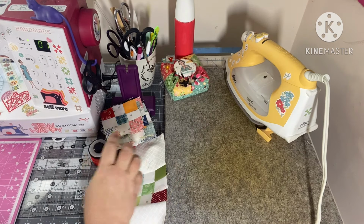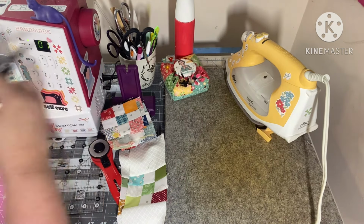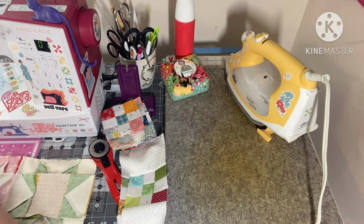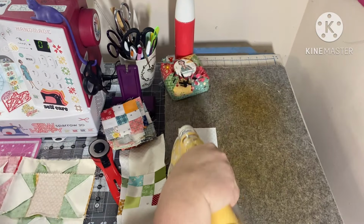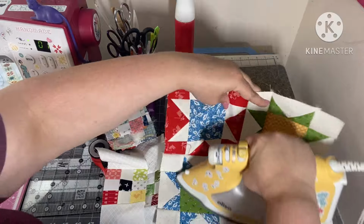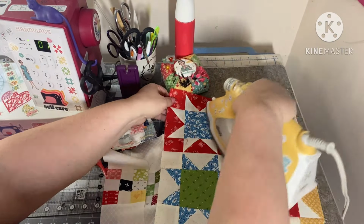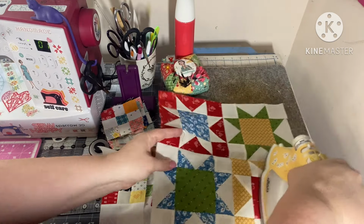I'm out of side pieces, so I'm just gonna have to old school this one out like a Neanderthal. I gotta cut some more backgrounds for my Irish chain. This turned out so cute.